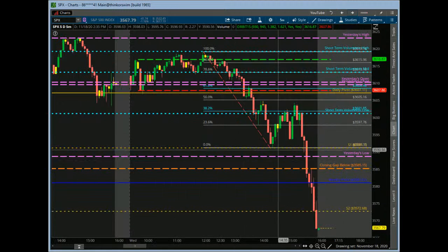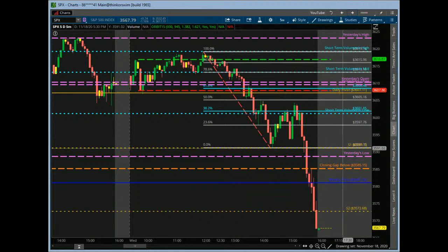So you can see here again, same thing. What was really important here is our volumetric level right here, right? These volume levels are very, very important. We rejected those here today. We pushed through a bunch of levels right here. Look at that, we bounced right off of the S1 level.